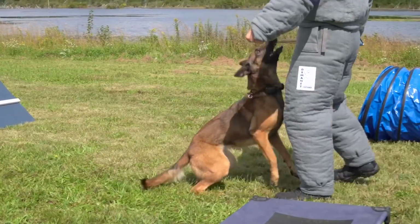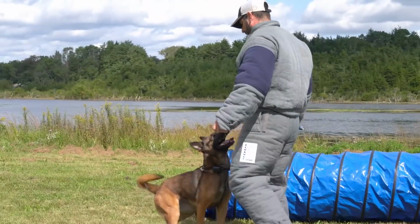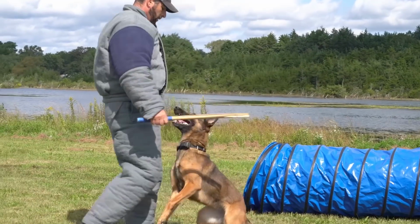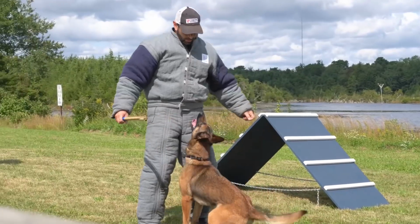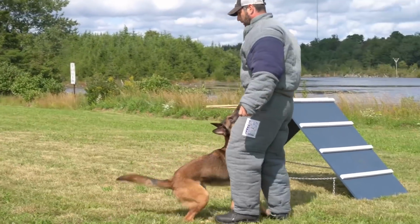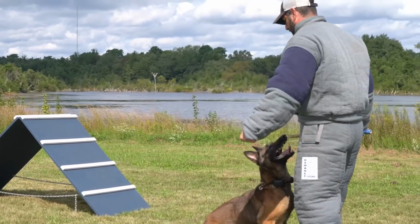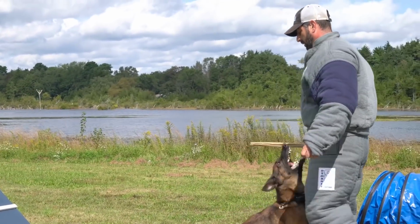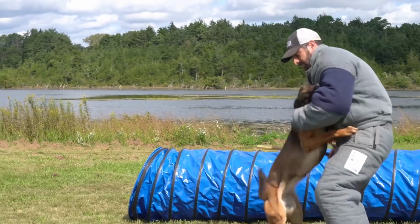This is called a guard, so she should be able to walk in any direction, and she should stay with the decoy. In our sport, the decoy is a threat to us, so we want the dog to guard the decoy. No matter what I do, she should stay there unless obviously I call her back. If he decides to hit my dog or try to engage my dog, she should attack without command.